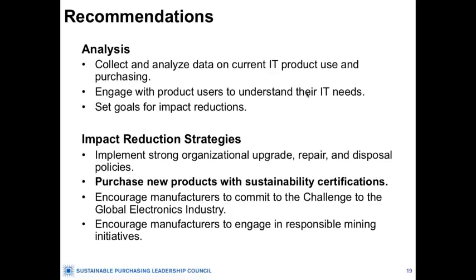We also very heavily recommend that new product purchases or leases come with sustainability certifications for mobile phones, for personal computers. TCO Certified is a program that we see as a very strong certification program that in our guidance we are encouraging purchasers to use.